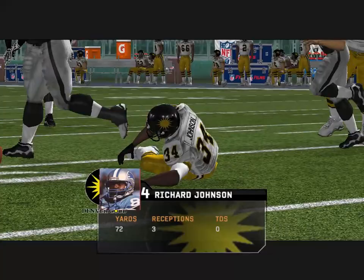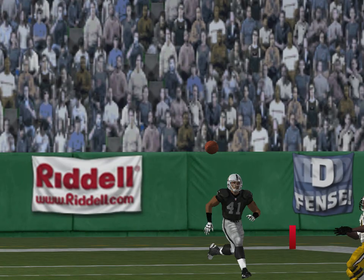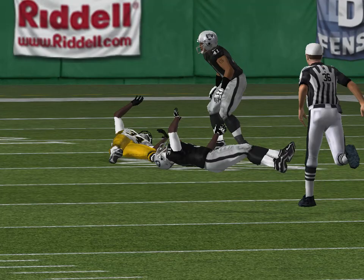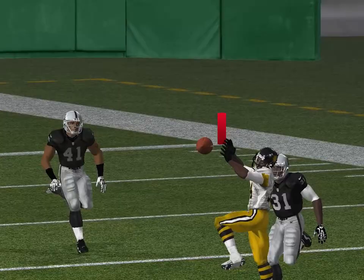Oakland, this might be a good challenge by the coach. The call on the field is questionable. They're going to review it, and this one might get reversed. The coach is hoping they get it right here because that could be a big lift to the team. What the official will be looking for here is to see if the knee is down. It's tough to say with that replay. This one won't be easy.